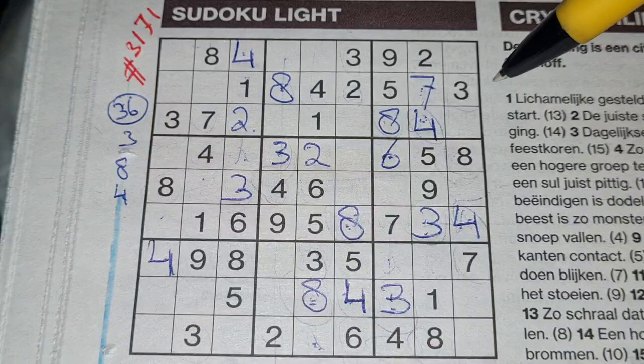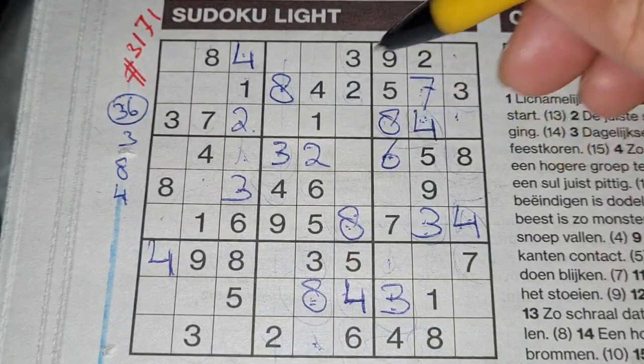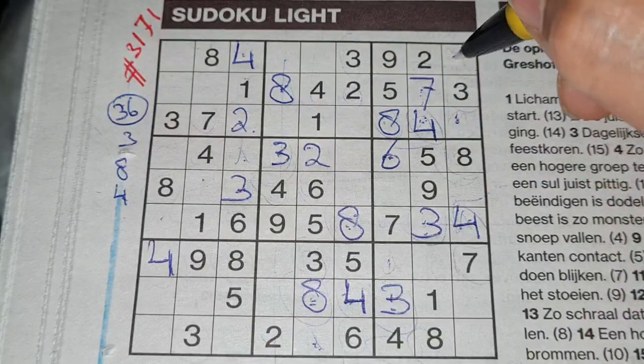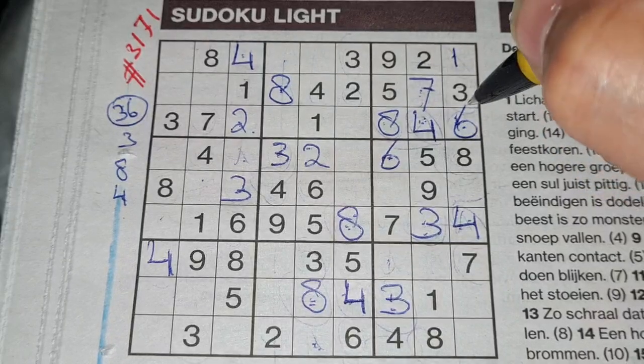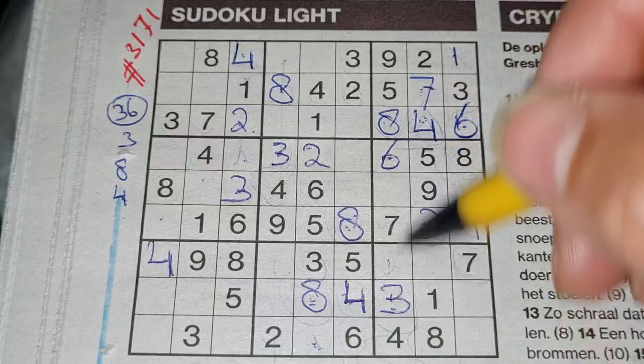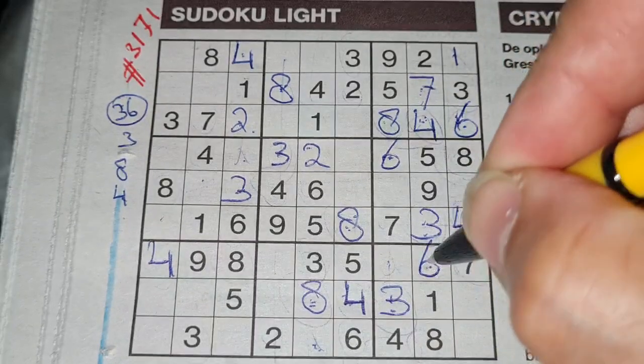All right. 2 missing numbers in this big square for the numbers are 1 and 6. We see here 1, no 1 there, 1 should be here, and the 6 goes there. 6 in this column, 6 in that column. So the column between, the only place for the 6 should be there.